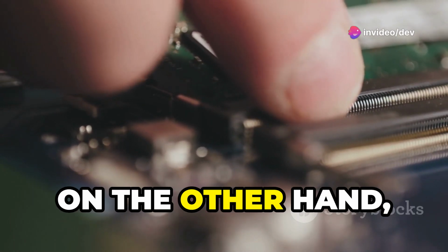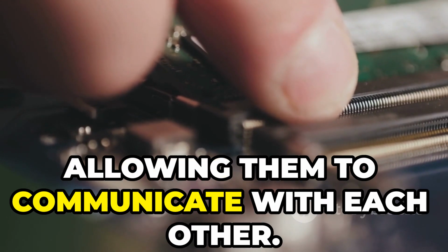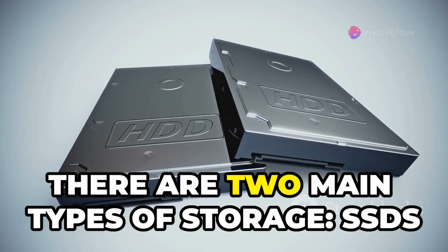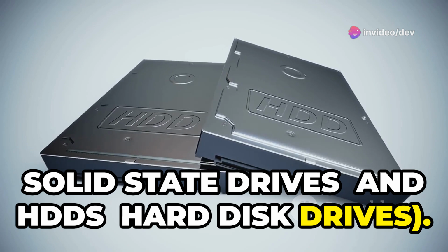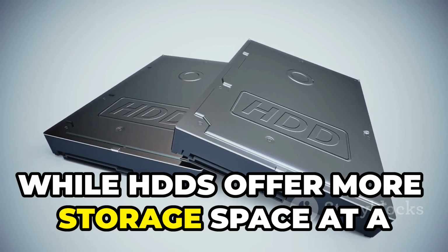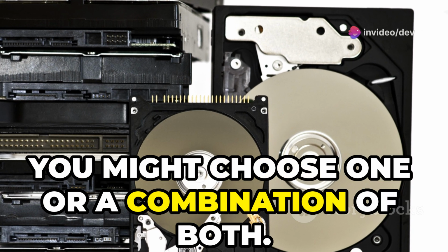The motherboard, on the other hand, is the backbone of your PC, connecting all the components and allowing them to communicate with each other. Storage is where you keep your games and files. There are two main types of storage: SSDs, solid-state drives, and HDDs, hard disk drives. SSDs are faster and more reliable, while HDDs offer more storage space at a lower cost. Depending on your needs, you might choose one or a combination of both.